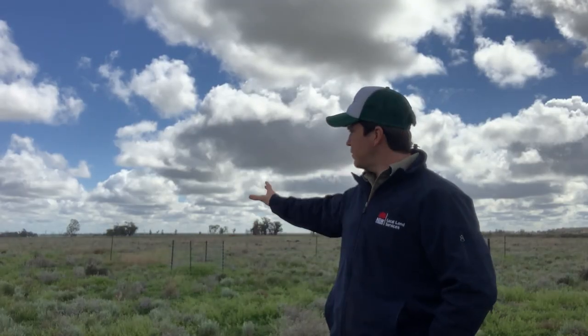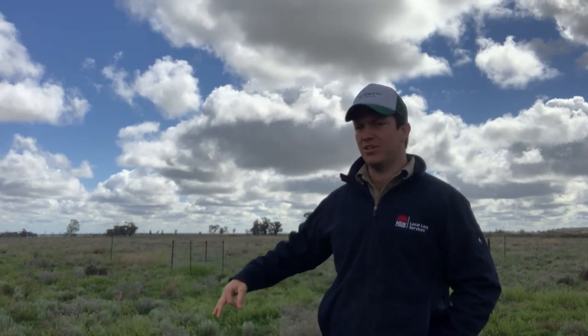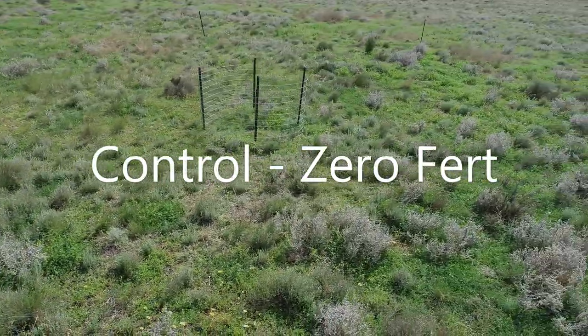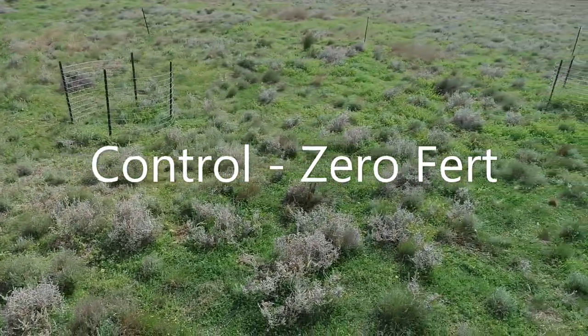You might also notice that we've got these pasture cages set up on the treatment. This is just to exclude the stock from these small little areas so that we can get more of a visual comparison between the two treatments. So in addition to the two treatments, we have a control which has no fertiliser applied.